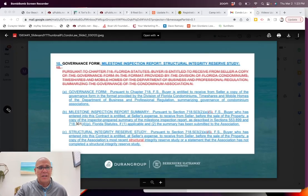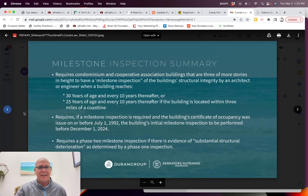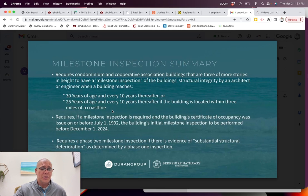So milestone inspection report, what is it? Here's a version of it. I won't read the whole thing to you, but if a building is located within 3 miles of a coastline, which so much of our stuff along 98 in Panama City Beach is, then this is going to be required. There's a phase 1 and a phase 2 part of this. Phase 1 is basically a visual inspection. Once the visual inspection is complete, just to check out structural integrity, there's a summary report that's given.